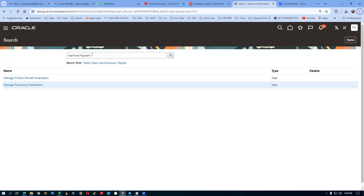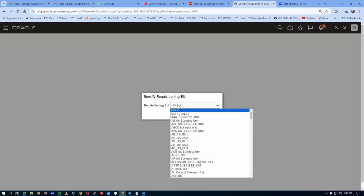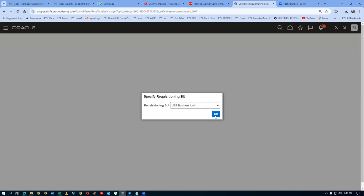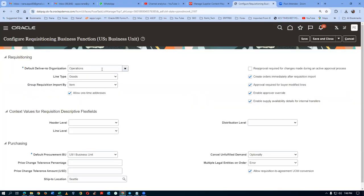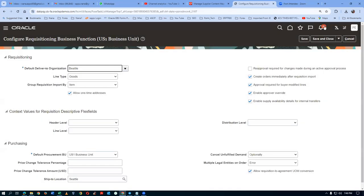And then here, what happens, I will now go to manage, configure requisitioning business function. Configure requisitioning business function. So the item must be available on this org. Just go there. Item must be available on the default delivered to org. So let us now make a change to Seattle. Seattle, I'm going to make a change. And then give a save and close. Seattle is 1001, click on OK. And then save it.